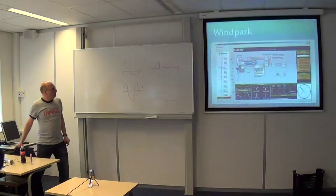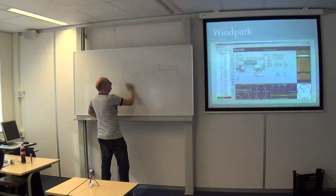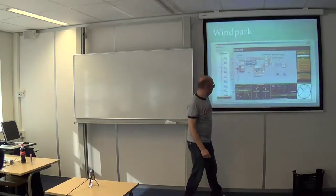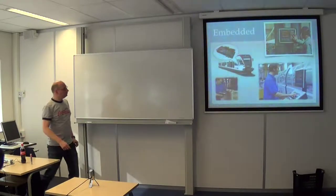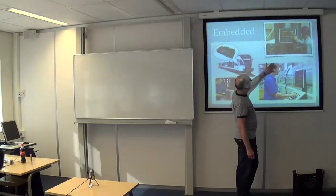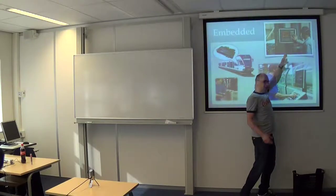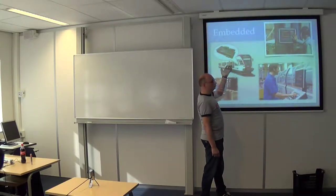You see a process, this is one of these wind turbines for electricity. You see that it has a gearbox, and you can see the wind, you can see the temperatures and the speeds and how much electricity it creates. There's a lot of embedded hardware in all this equipment. This is called embedded computing. The computer is hidden in some sort of hardware, like a tram.